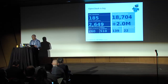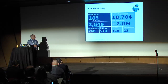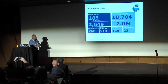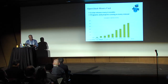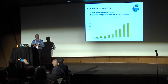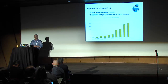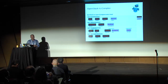Because, you know, in the end, what we realize by looking at the number of people participating today is that OpenStack is huge. Not only do millions of lines of code and 2,600 contributors to over 180 code repositories make OpenStack extremely big, it's also something that moves very fast. So we release every month. You heard this morning during the keynotes some of the users and super users mentioning how every release comes with new feature sets. And that creates stress, creates this velocity.